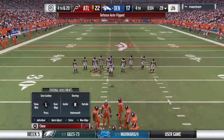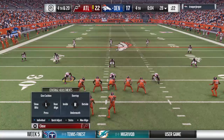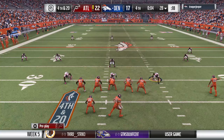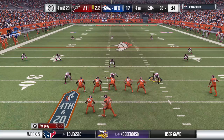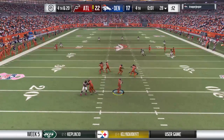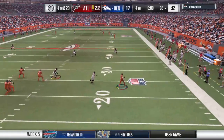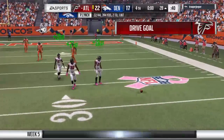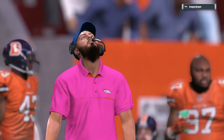And down by 5, they've got to go for it here on 4th down. Here we go. One last shot for Lynch. Flushed out right. Now a desperation throw deep downfield. And it's incomplete. So their final drive comes up empty.